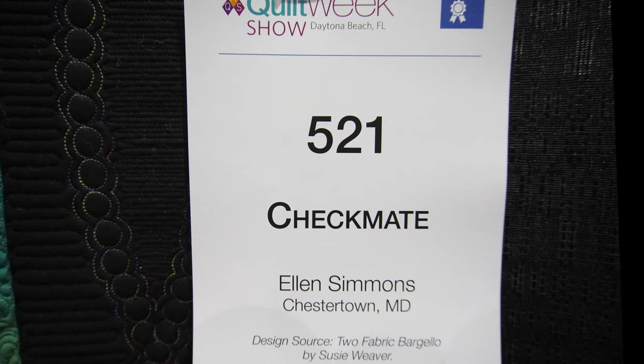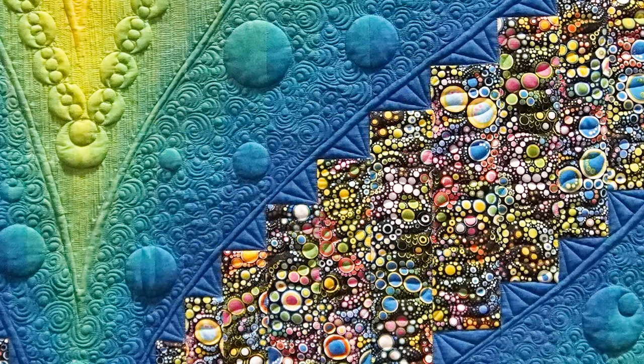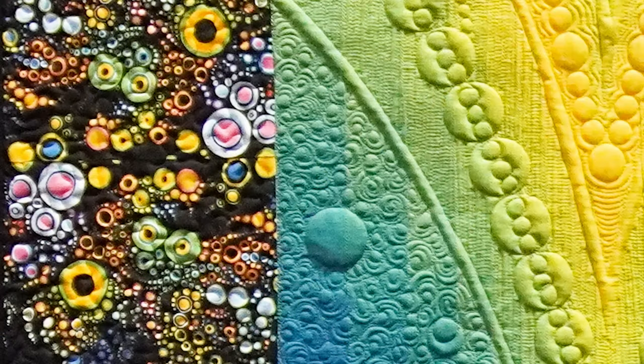The name of this quilt was Checkmate, and this was a quilt that was machine pieced. Free motion quilting was used to quilt it, and it was a design that came from Two Fabric Bargello by Susan Weaver, and it was quilted by Jane Hopprich. This was another one that gave great dimension to the quilt by the way that it was quilted, in that there were parts of the quilt that had very little quilting that was allowed to stand up off the quilt and really give it a two-dimensional look.